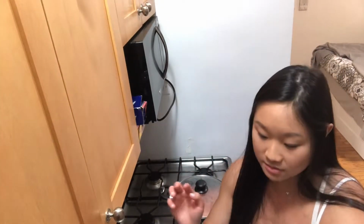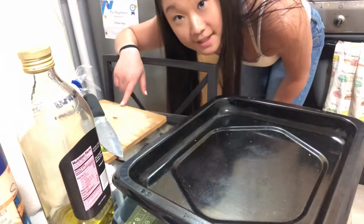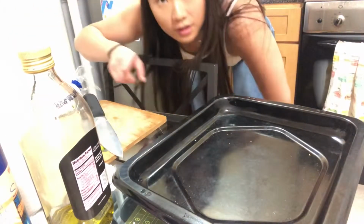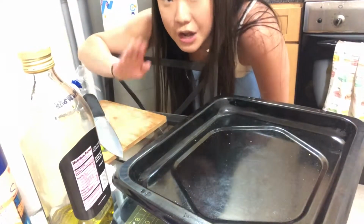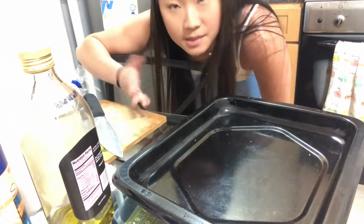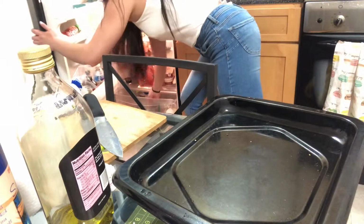Now what are you gonna do? You're gonna prep your veggies. I didn't put away this cutting board because I knew I was gonna use it for the zucchini. If you know you're gonna use something for something else, that is not cross-contamination, such as potatoes and vegetables, not potatoes and meat. You can't do that. But if you're doing potatoes and zucchini, it doesn't really matter. So I'm using the same cutting board.